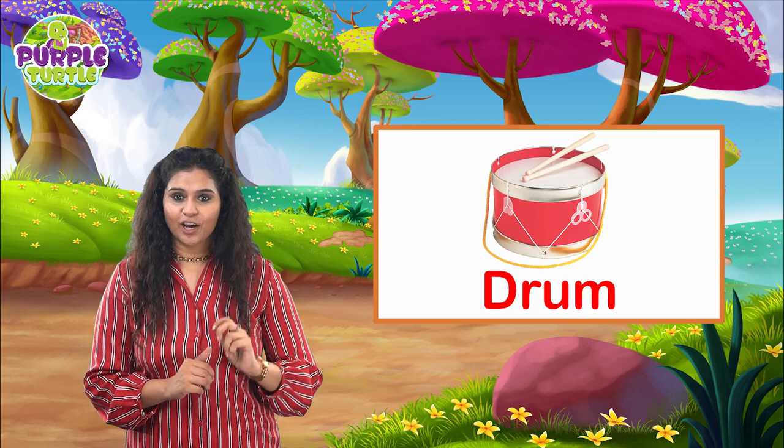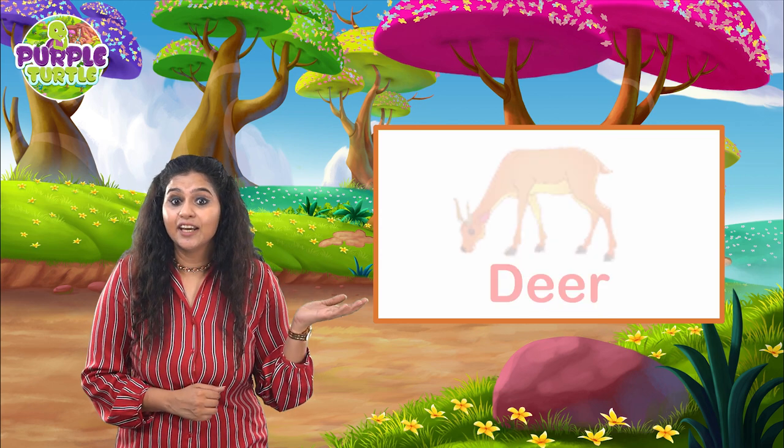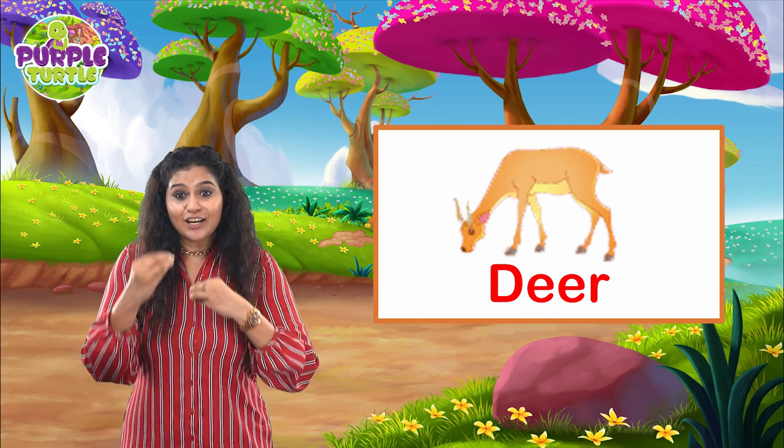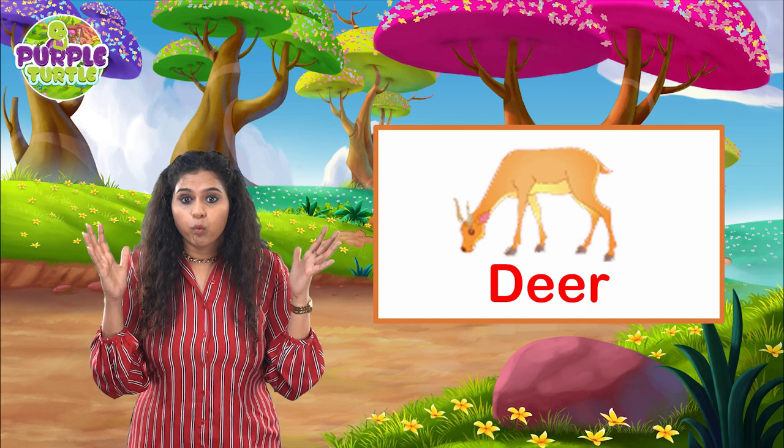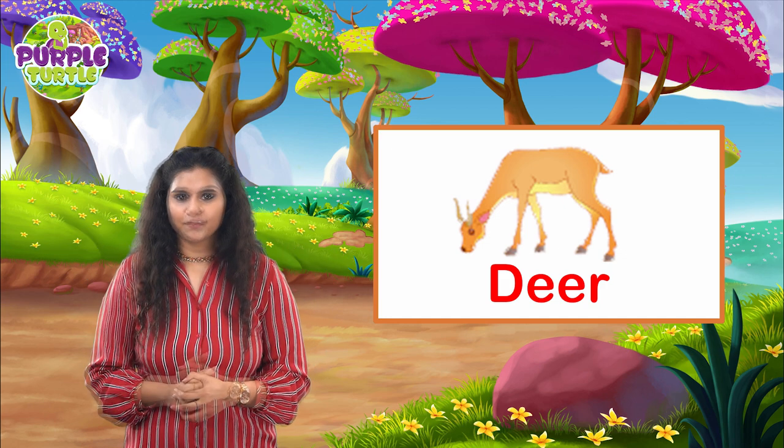The next word we are going to learn is D for deer. It loves to munch on grass and leaves. It is a wild animal.